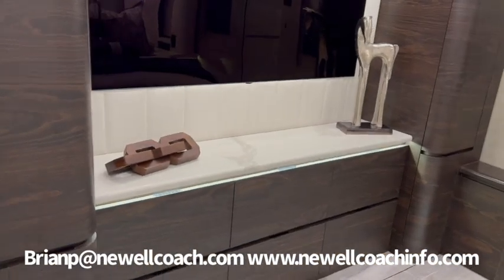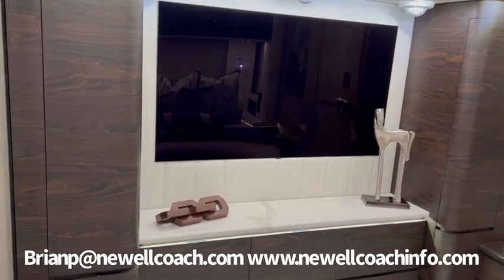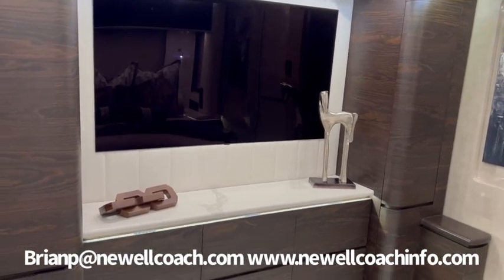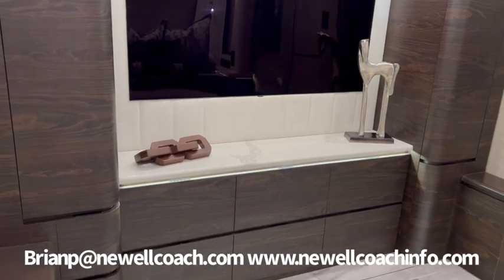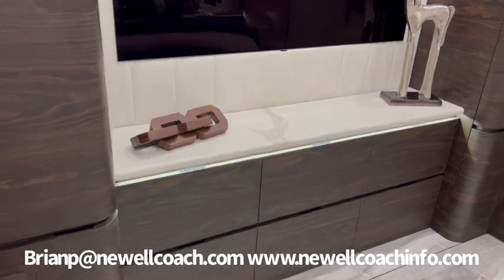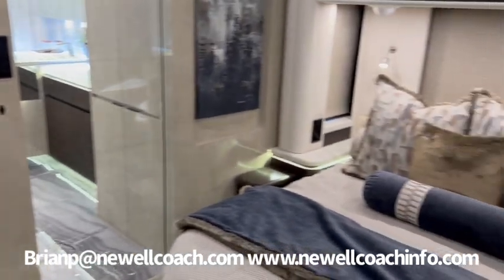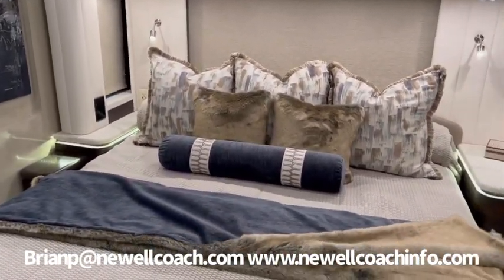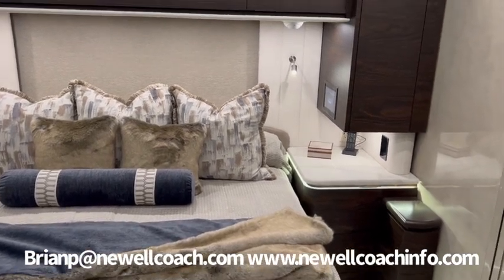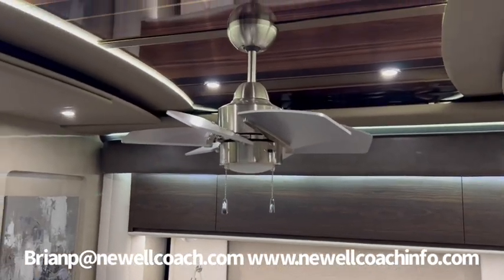And back here in the master bedroom, we have another of those televisions I told you about up front. There are closets on either side of the big television. Lots of drawers down below. This coach has just over 11 feet of hanging and 17 drawers back here. This is a king-size bed with nightstands on both sides. A little unusual, has a ceiling fan back here.